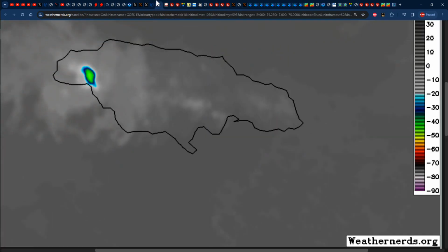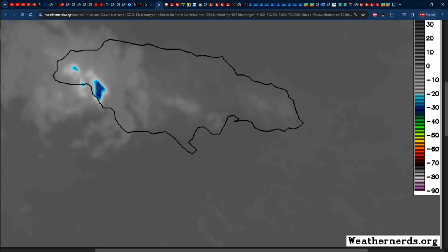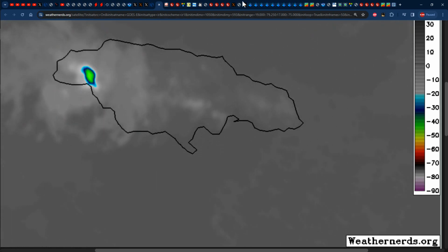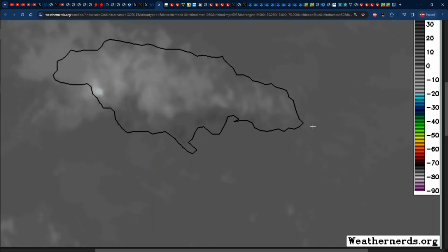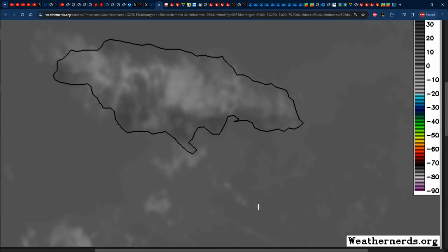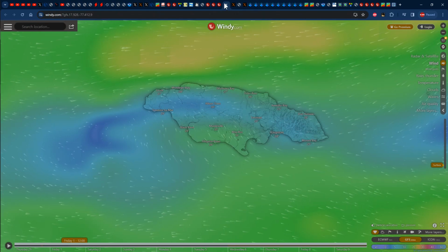And that's exactly what's happening right now. With the upper level winds coming in from the northwest, we can see that Westmoreland is definitely getting the brunt of whatever heavy rainfall is taking place as we speak. So if there's more rainfall to come, although it's going to be affecting eastern, central, and western Jamaica, southern Jamaica is going to be experiencing the brunt of this weather.